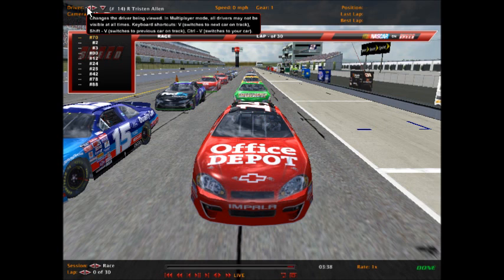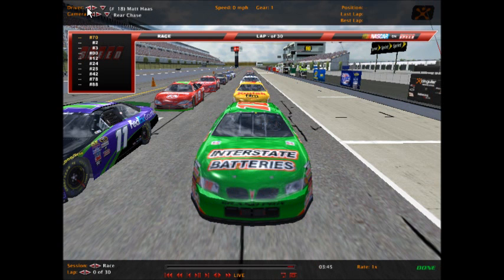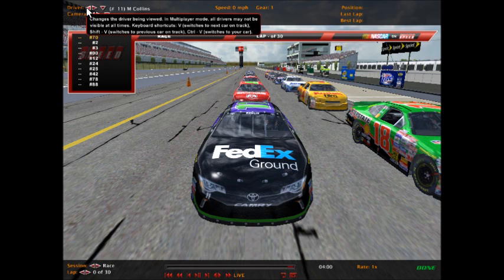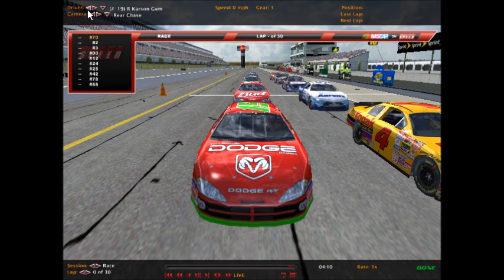Next row down has Tristan Allen in car 14, the Office Depot Chevrolet. And car 15, it is Ryan George in the Quality Care Ford. Next row down has car number 18, Matt Haas. He won at Talladega this season, the Interstate Barriers Pontiac. Alongside of him, car 11, it is Mitchell Collins in the FedEx Ground Toyota. Pair of Joe Gibbs cars in that row. Next row down has number 4, William Brock in the Kodak Film Chevrolet, and he'll be alongside number 19, Carson Gum in the Dodge Dealers Dodge.